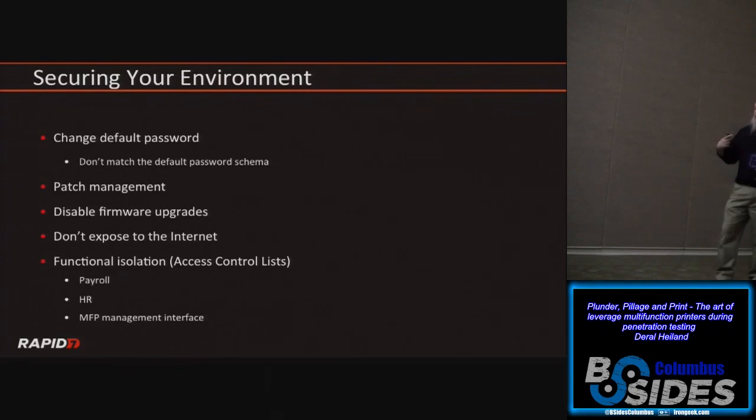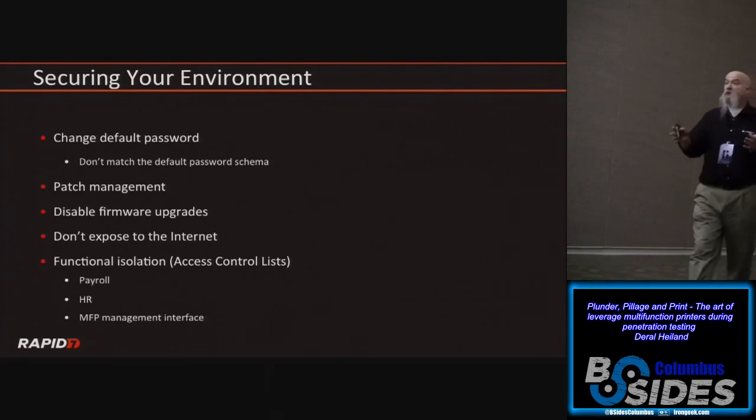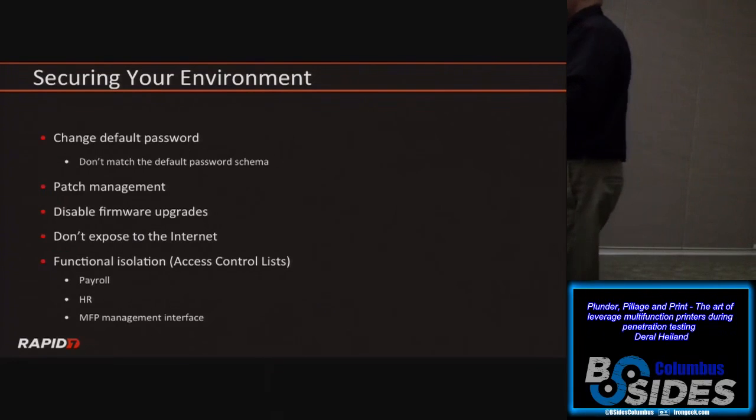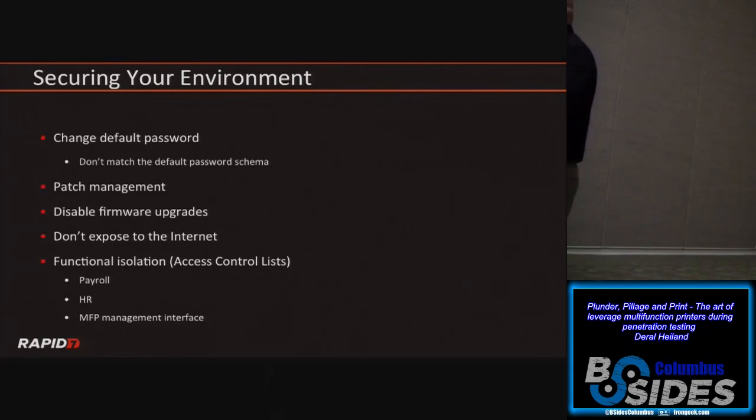Also, functional isolation. This is key. This is really key in my opinion. The benefit is if you have a printer that's specifically for HR, for payroll, it should be isolated so no one else in the company can get to it. There's value to that. An example: in one of the engagements I did, I found a printer.